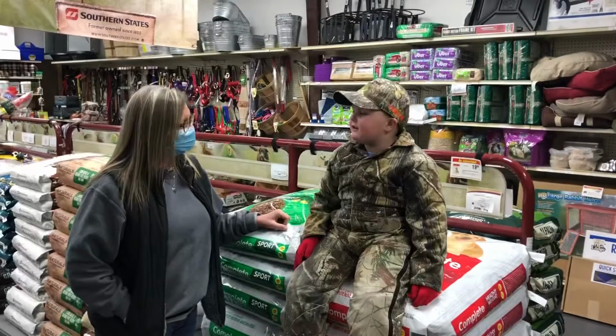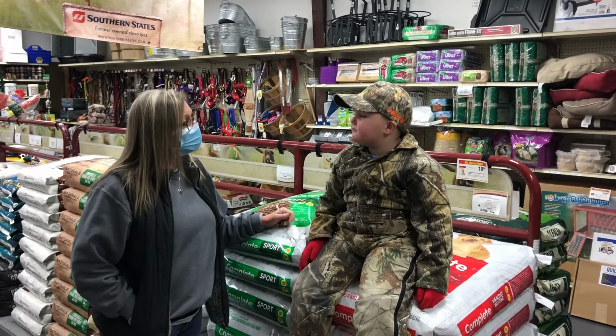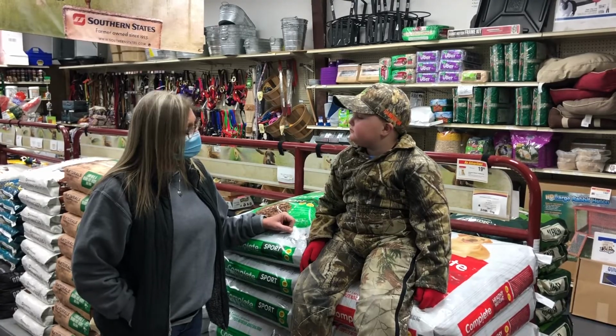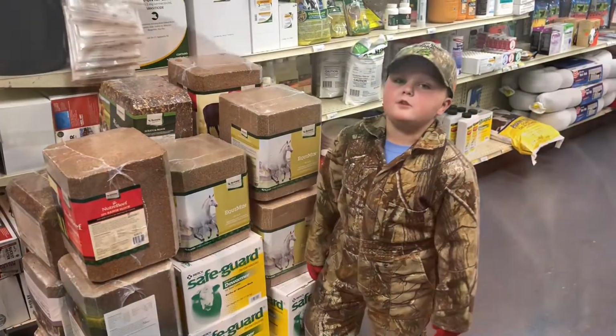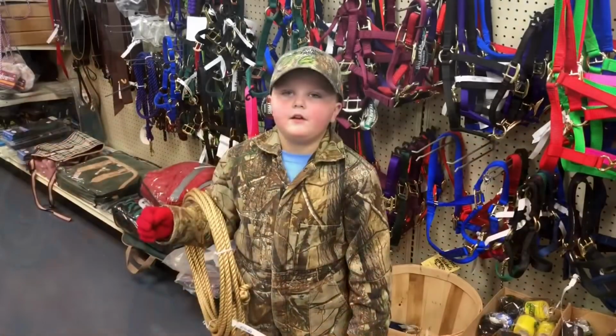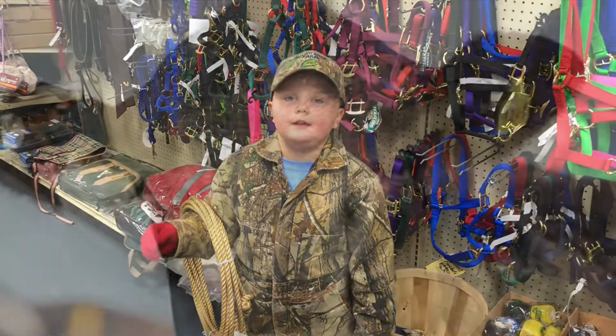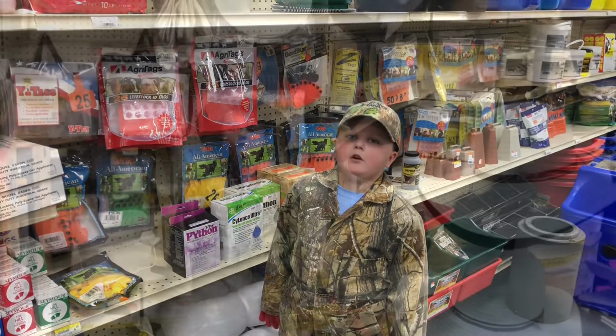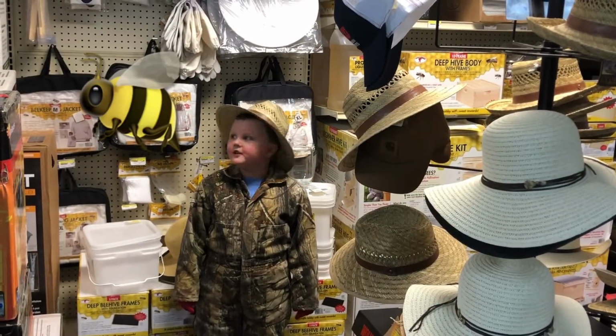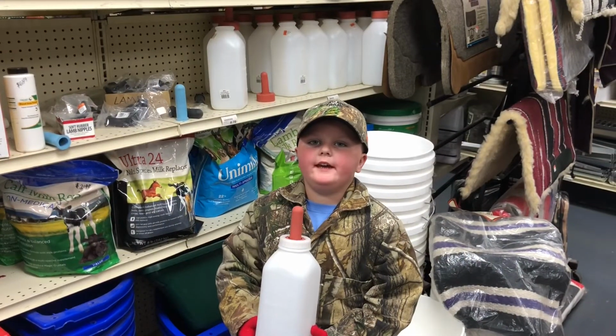So, Penny, what do you do here? Well, we're a feed and hardware store, and we sell all your farm needs here. Look, it's mineral blocks. They have all your horse and tack supplies. They have ear tags for livestock. They've got hats for farmers and bee supplies. Here's some bottles we need for our calves.